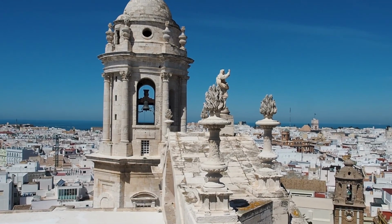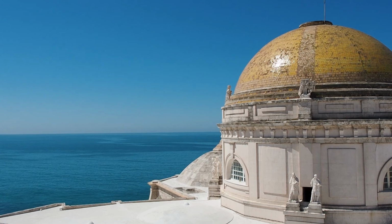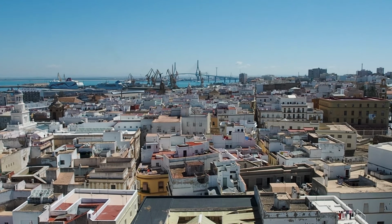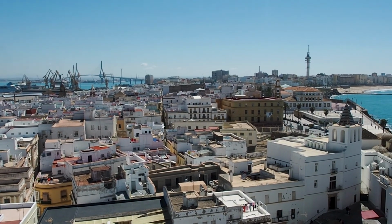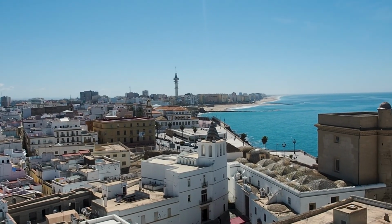The bell tower is definitely one of the best views in Cardiff. It's really special seeing the ocean, Cardiff Old Town and the beautiful golden dome of the cathedral all at once. And for some of our favourite views, you should definitely head up the bell tower, which is part of the cathedral here, and there's some incredible views.